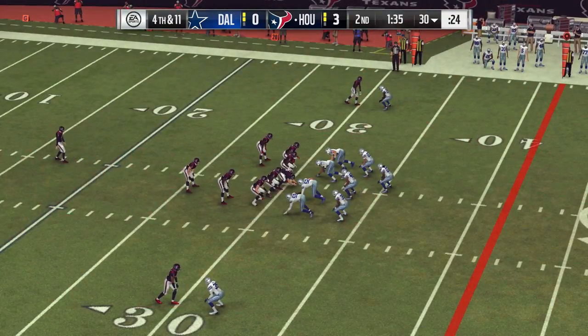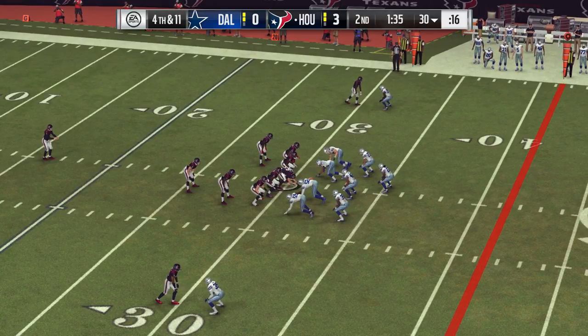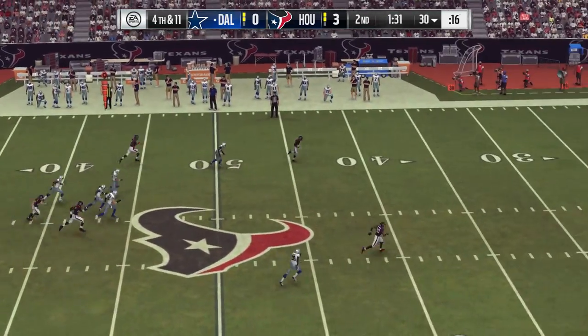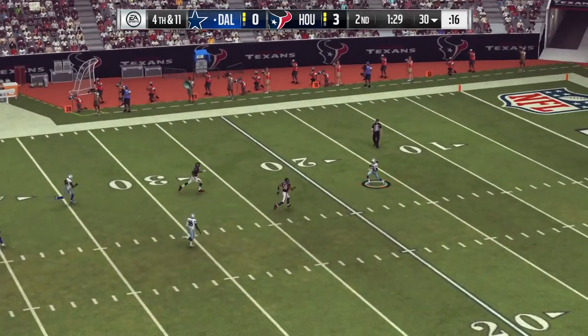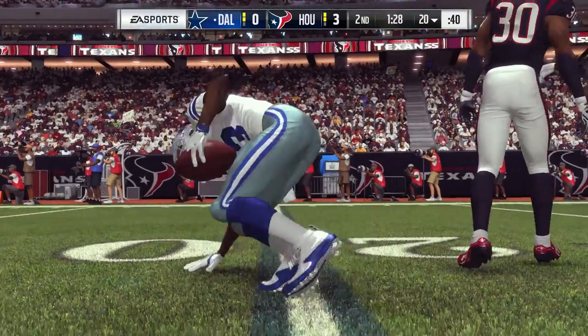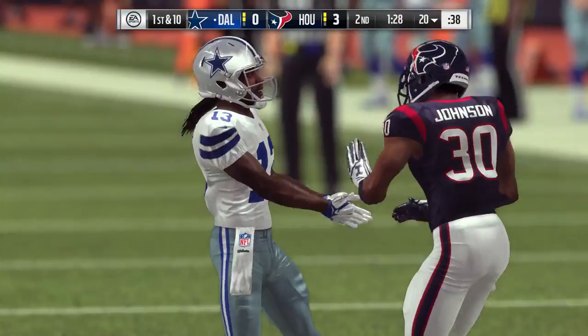Now a man who turned 40 back in August. He might not like me for that one, but it's true. Shane Lechler, the 40-year-old, on to punt it away. Lucky Whitehead back deep for Dallas. We'll call that a 49-yard punt with a return of just two. And out will come the offense as they take over.